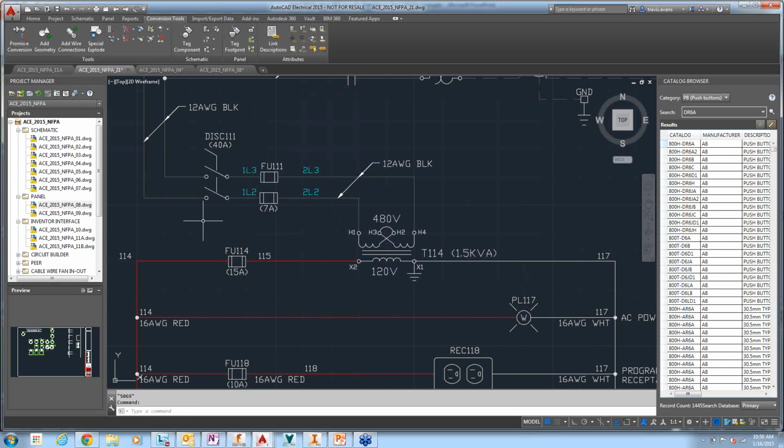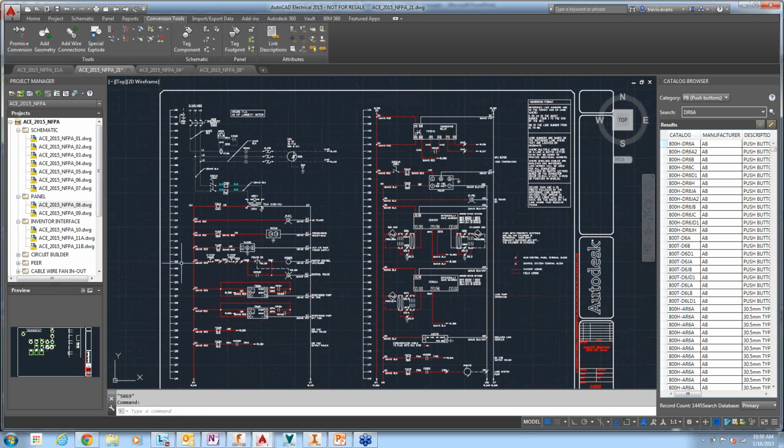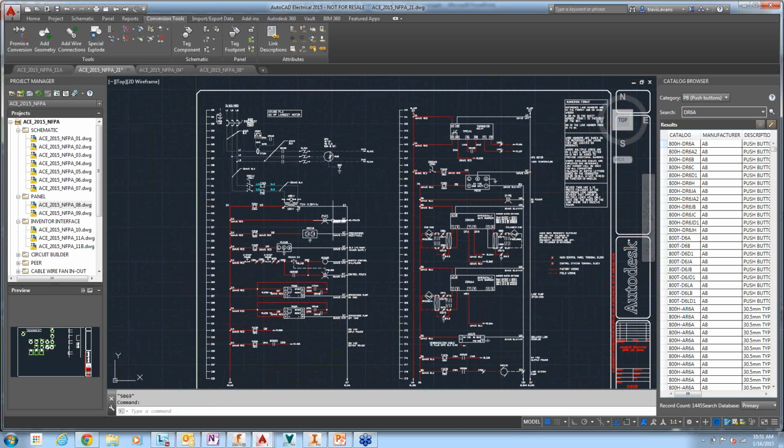So if we take a look at, in summary, what we did is we took some of the blocks, right, this ladder rung, converted it to an intelligent ladder rung, so then I can reference these lines inside of the drawing to generate my wire numbers. Created those lines, converted them over to wires so that I could, again, complete that process.